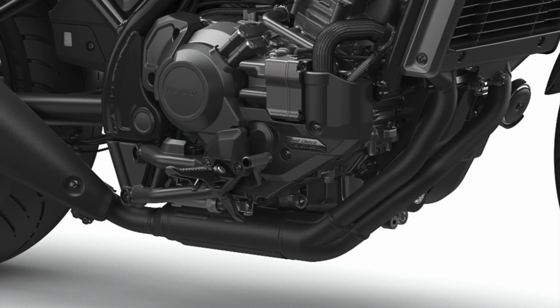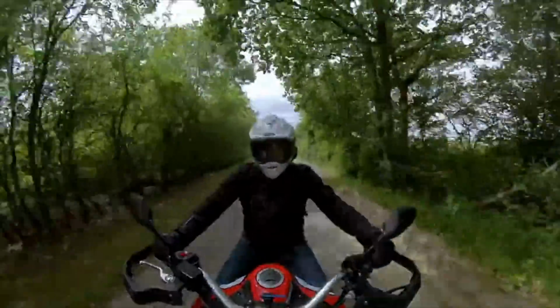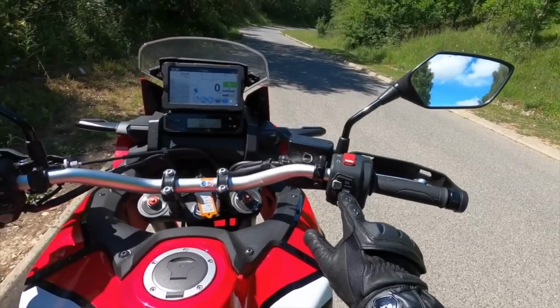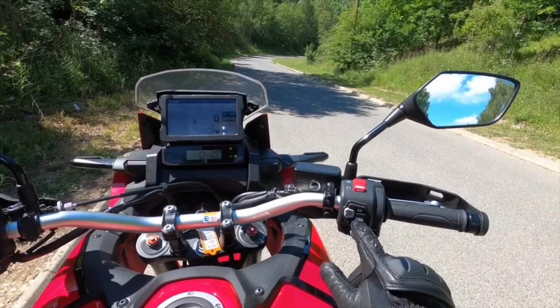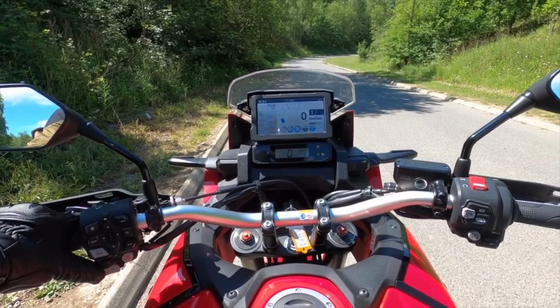Another big piece of news is that the Rebel will also be available with the DCT Gearbox. This dual clutch transmission does seem to create a bit of a divide in the biking community, and I think it's often misunderstood and therefore written off just as a twist and go. I was a little sceptical myself until I rode one, both on the Africa Twin and the Goldwing. Then I realised just what a fantastic piece of technology it is.